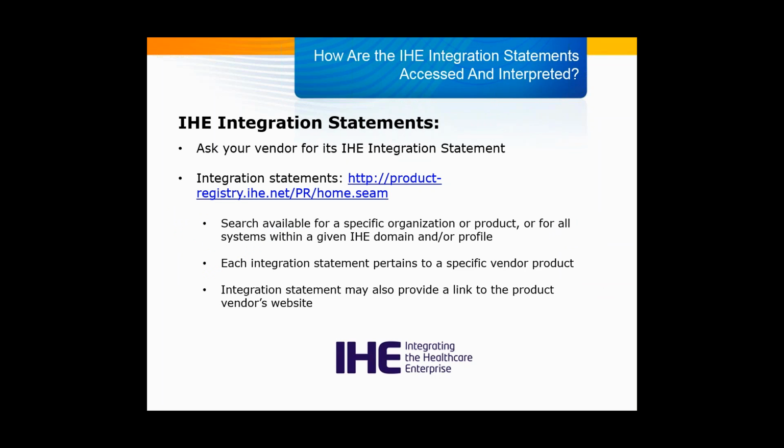The IHE integration statements that John had mentioned are documents that are approved by IHE to give an at-a-glance view of all integration profiles and actors that a vendor product has successfully tested with. The integration statements are not derived from a formal IHE certification program and are self-declared. However, the rigorous testing discussed earlier by John in the presentation gives a high level of confidence that any product or device will meet the given profile's functionality requirements out of the box.